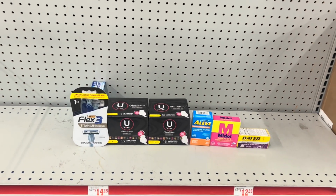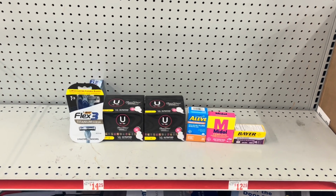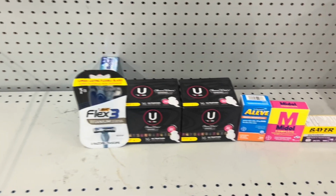Maybe you want to take out the Kotex, add in the Vaseline lotion. So again, just giving you some different options, different ways to switch your deal to your preference.